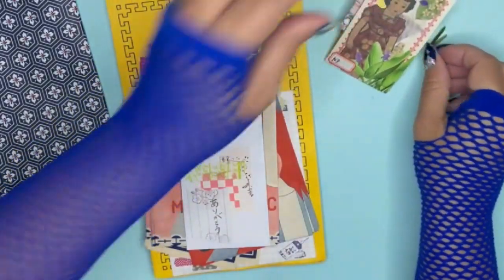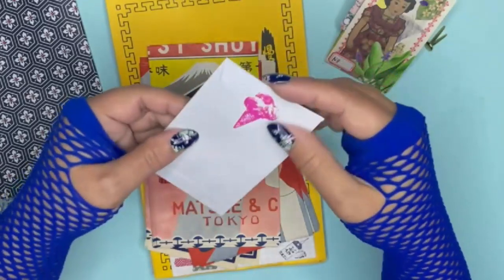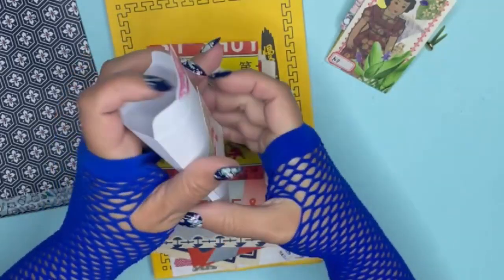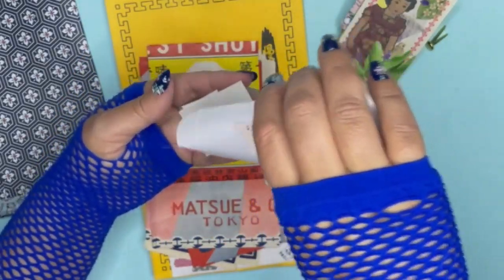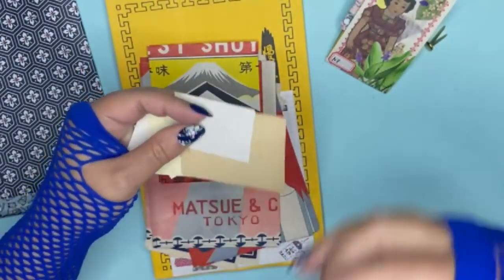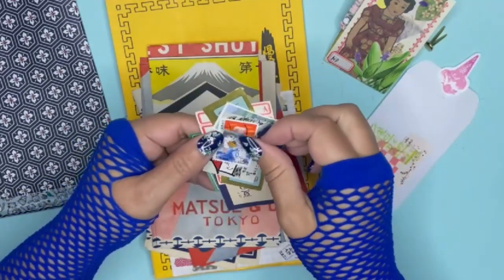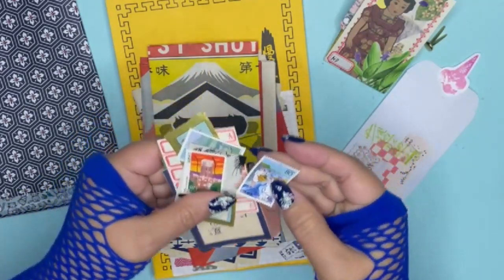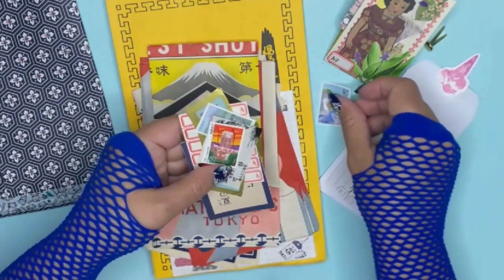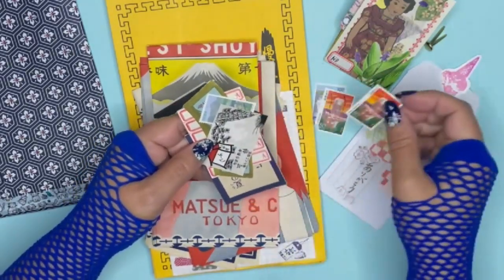That's so cool. That's adorable. I just love that. And here's a little thanks. Aww. Oh, with a cute ice cream cone. That's cute. And she will work with you if you need assistance with anything. So I highly recommend her. Oh, some more stamps. These are cool. And she knows I just love stamps.